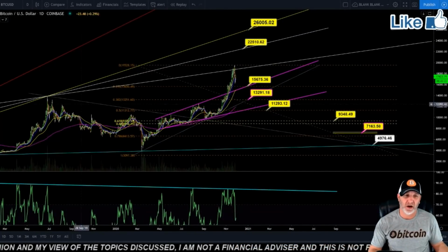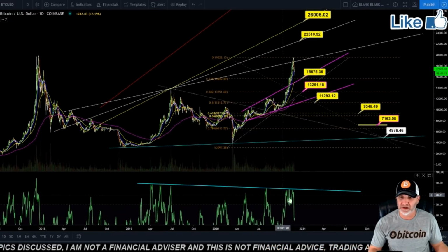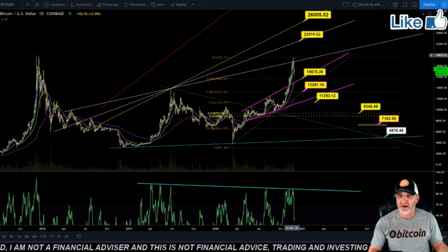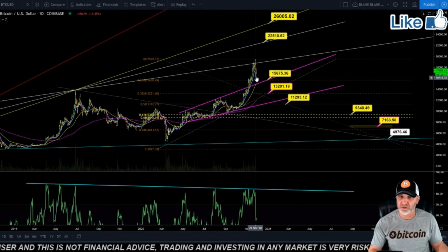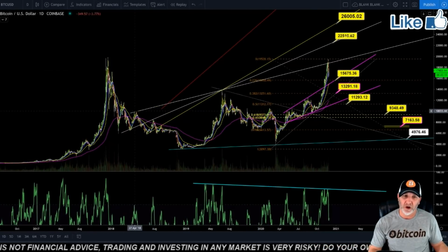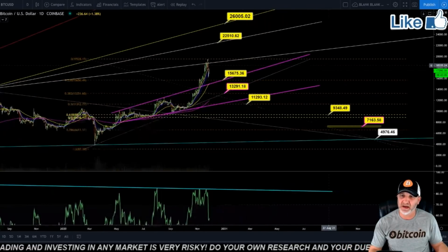All right. So let's look at the daily here we've been watching. We had talked about this triple top on the RSI, and I had been expecting a dump there, which we did get. We're also looking at this trend line here. We did peak above it and got back below.